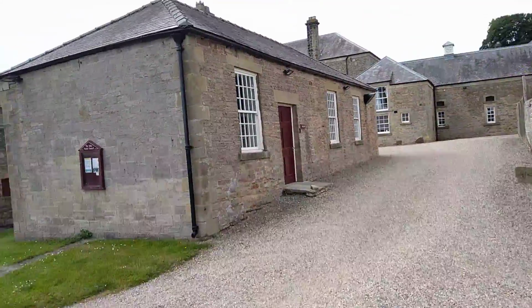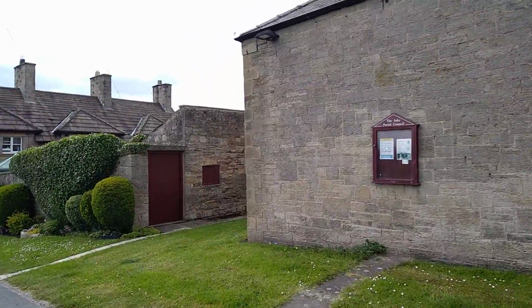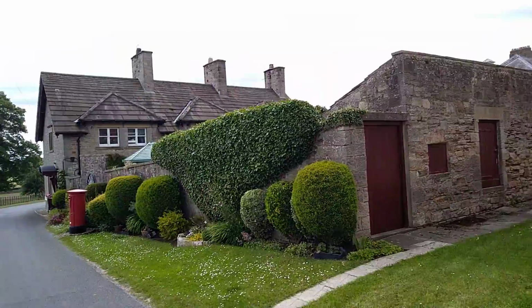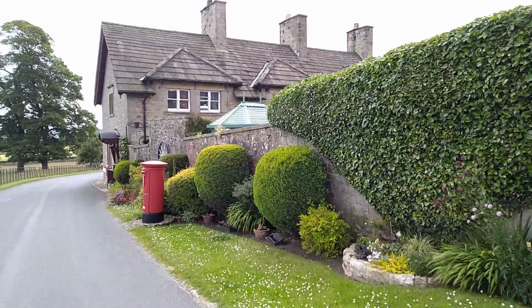That's a smithy. I wonder if it's like a little meeting place. The smithy looks like it. There's supposed to be a chapel here as well, apparently. What a chimney.